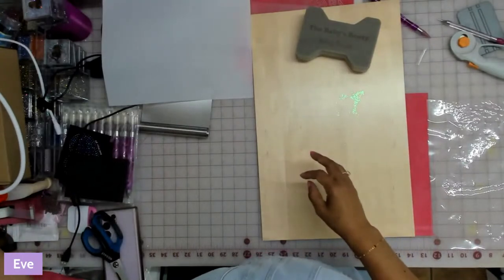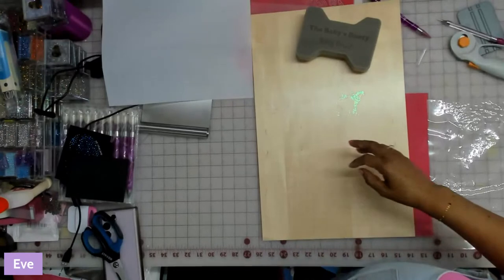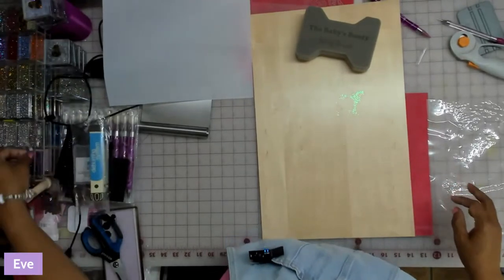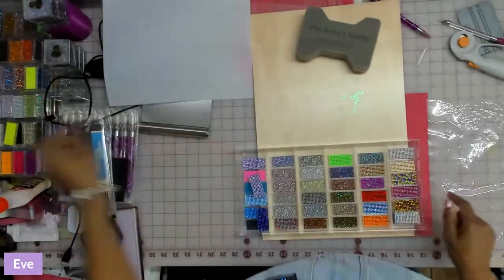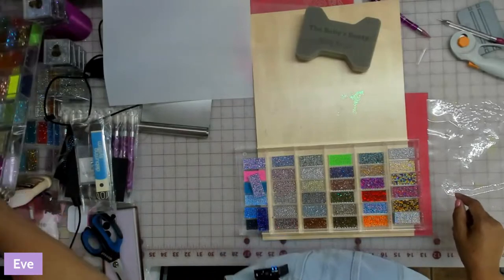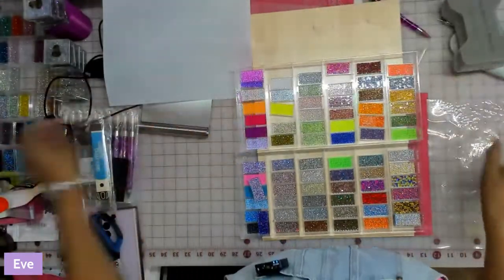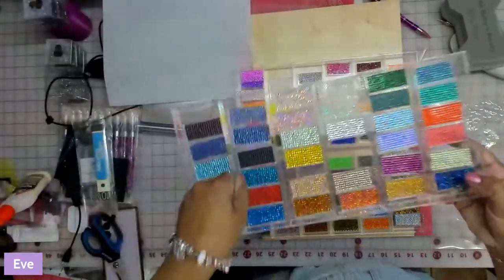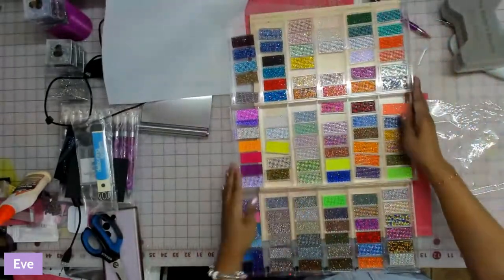Hold on. Let me get out the candy trays. Let's show you the candy trays. For all the new people that are in here and have never seen the candy trays, we're going to show you the candy trays. So these are my candy trays, and the candy trays are all of the colors that we offer in our store. So we have all of these colors.